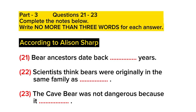Now listen carefully and answer questions 21 to 23. Alison Sharp has spent much of her life researching bears, and in particular, bears in danger of extinction. She is the author of a recent book on bears, and we welcome her to the studio today.